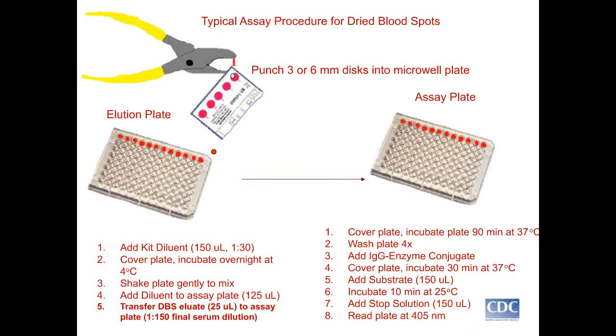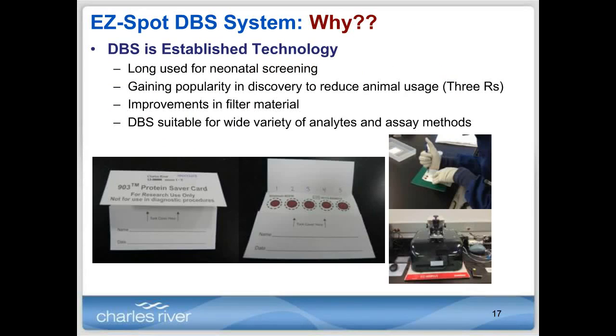This is an illustration of it I got from the CDC. It's an old technology. It's used a lot on human infants for some of the tests where they just take a little dot of blood from the heel of a newborn and test that. Basically, you just put the blood onto a card, take a hole punch that out, put it into a plate, soak the serum out of that, and then run that like you would normal serum. Charles River's version of it is called the Easy Spot.